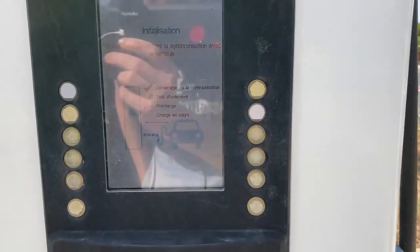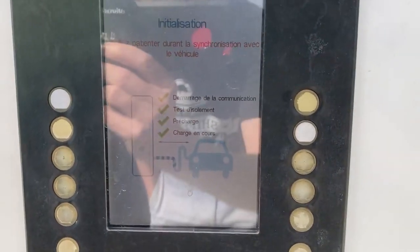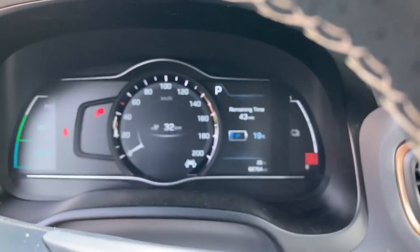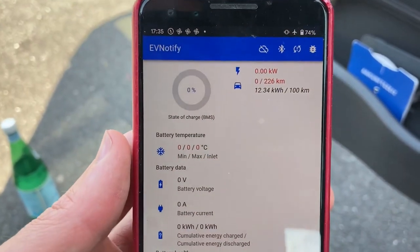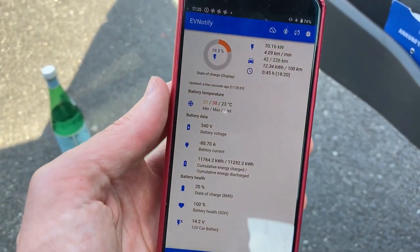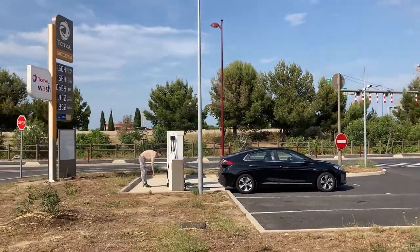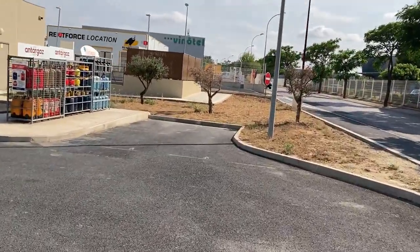So, pre-charge, good sign. Charge en cours. Well, and now we can check EV Notify to see what's up. It says 43 minutes. And over here, what do we get? Oh, only 30 kilowatts. But it's free. So this is the old installation that gives 30 kilowatts. I think Hugo is checking how much has been delivered over the years.